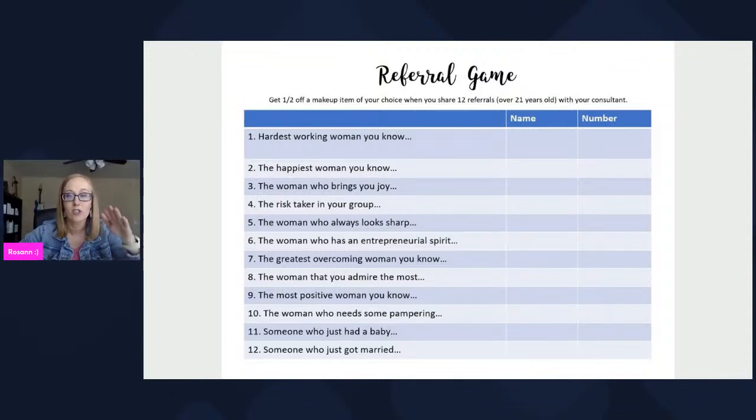As you're writing these down, you can write them on a piece of paper, make sure your handwriting's clear and neat, and text a picture of that to your consultant, the person who invited you here. Because when you refer 12 people to her, you're going to get half off a makeup item of your choice. That can be a mascara or a lipstick or a lip gloss. You don't need to put the names in the chat. You just privately send those to her, by text or email, however is easiest for you. So that's a fun way to compliment a friend, give them a free treatment, plus get half off a makeup item of your choice.